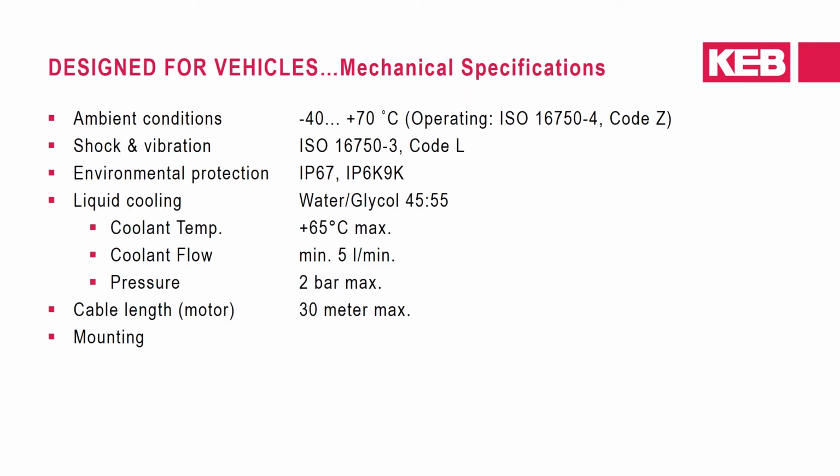In terms of the mechanical specifications for which the T6 was designed for vehicles, the ambient operating conditions for which the units are tested is -40 to +70 degrees Celsius. The units meet shock and vibration standards according to ISO 16750-3 Code L. The units have environmental protection ratings of IP67 or IP6K9K, depending on whether you're referring to the DIN or ISO standards. In either case, you have an enclosed unit with protection against water.